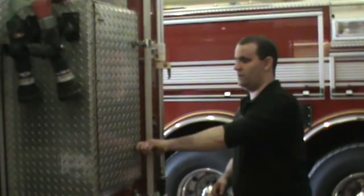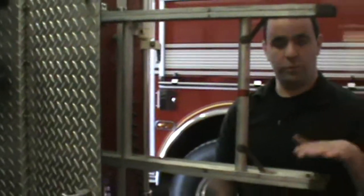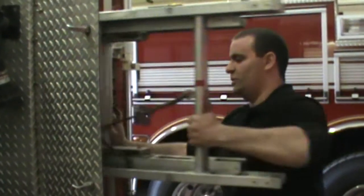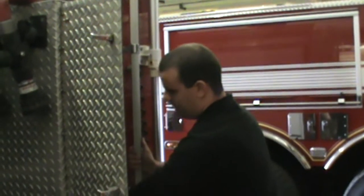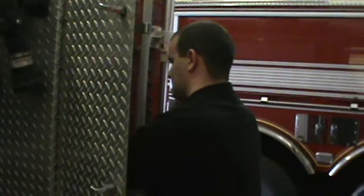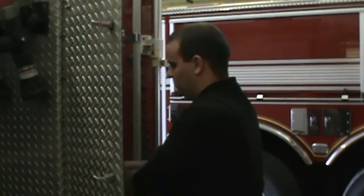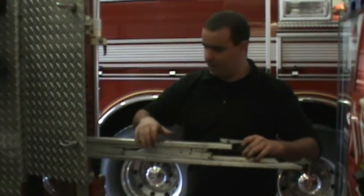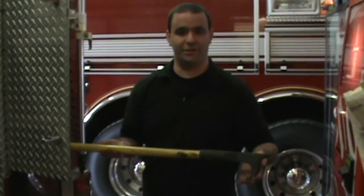In this compartment we have our ladders. We have a 12-foot roof ladder, and this is the one with the famous pipes on the front of it, the top of it. And then we have a 24-foot ground ladder that extends up as needed. Down below, we have an attic ladder, and this will fold right out into a steppable ladder. And then we also have some pike poles in here as well.